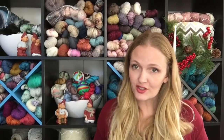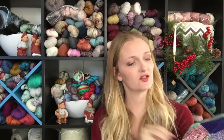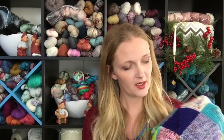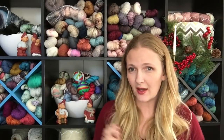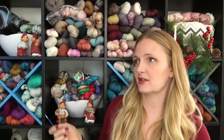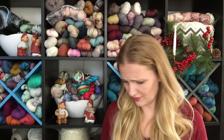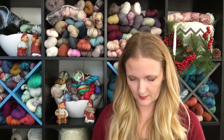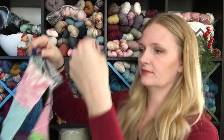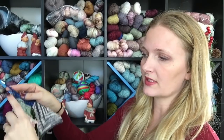And so once you've started your first square, what you do to do your next one, let's say this is the first square, I would pick up 22 stitches along the end, and then one right there in the corner in that center decrease, and then I would cast on another 22. Now I prefer to do the, what's it called, backwards loop method. You just sort of loop it onto your needle. Let me just grab my needle here. You just do one of these, quick loop, and slip it on.